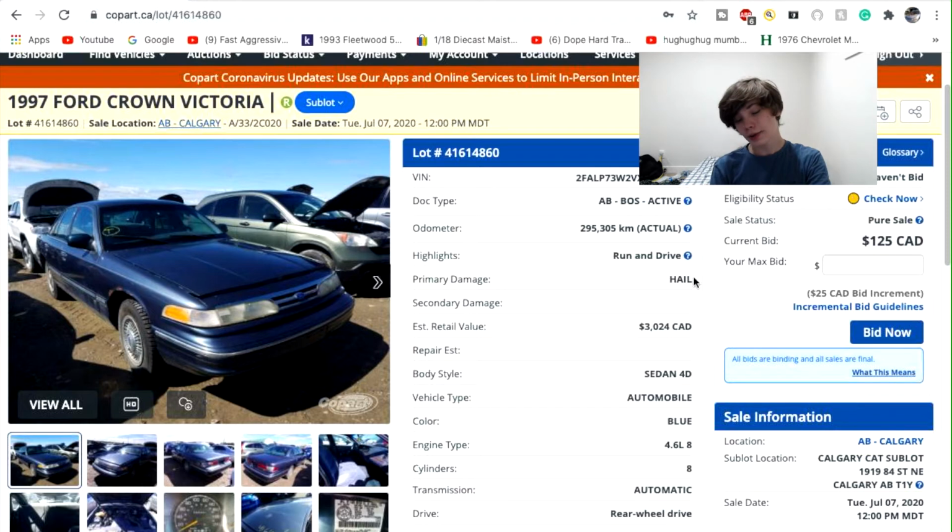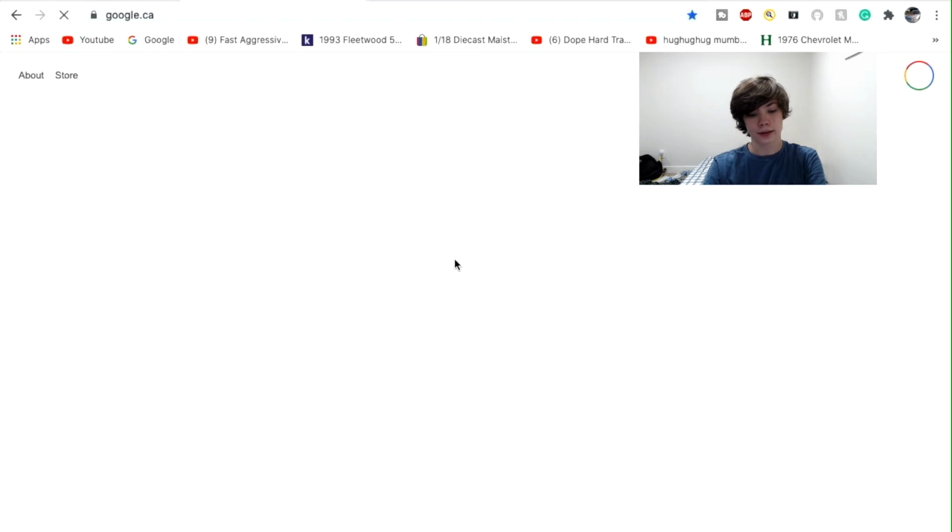But from my experience, I have learned that the 4.6 liter Ford modular V8, which this car has, is a great engine. They have a very good track record, and this one has that. The only thing is the mileage. It has 295,000 kilometers on it. And now let me stress, that is not miles. This thing does not have 300,000 miles on it. It is kilometers. So if I do a quick mileage conversion here, let me just check.